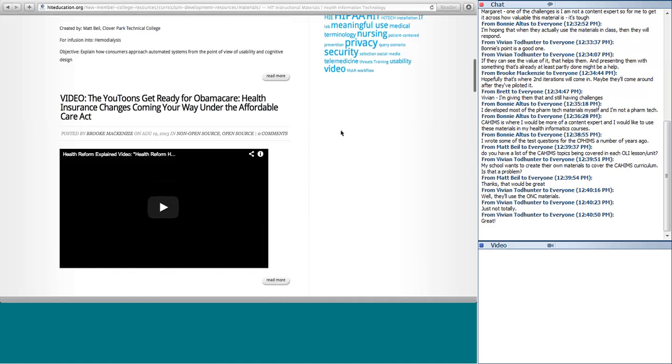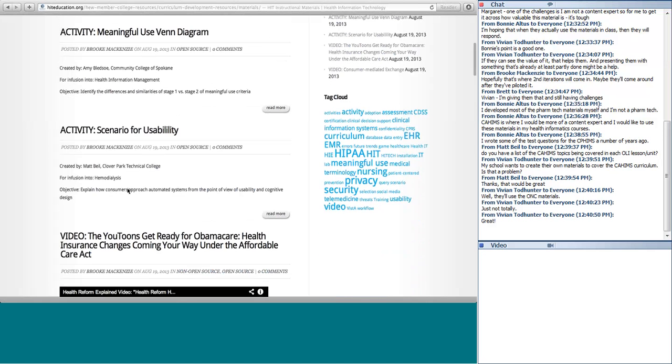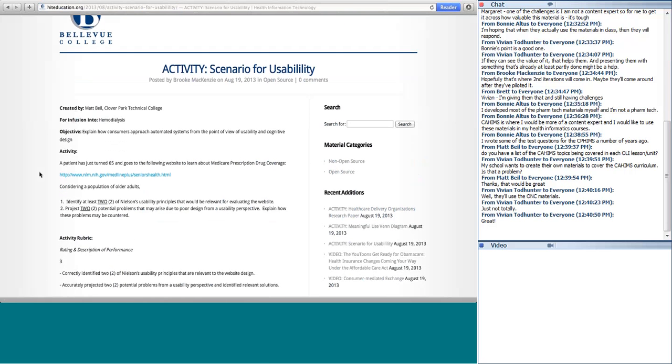But I wanted to take a look at a couple of activities just to reiterate that your activities don't have to all go into Storyline. I know we've been reminding you of that frequently, but they can be really simple, yet really engaging. So I want to take a look at an activity created by Matt from Clover Park. This is just a simple scenario activity, but it's great because it takes it to the next level rather than having students just do a reading.